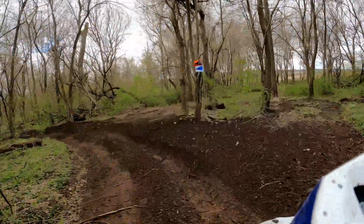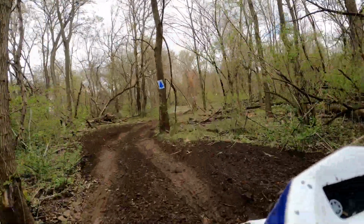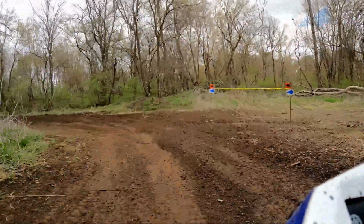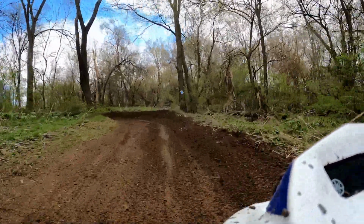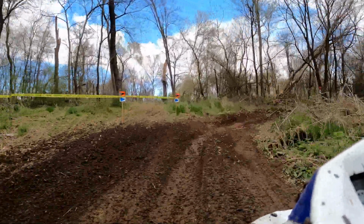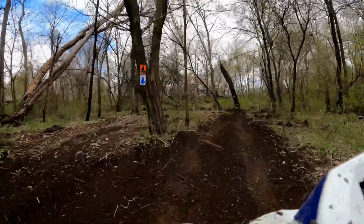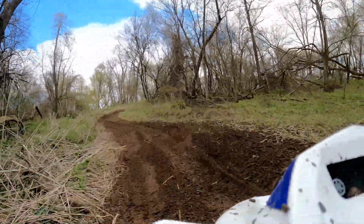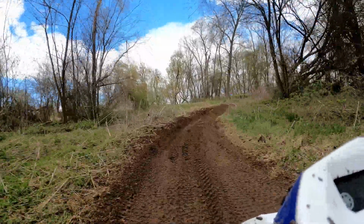Just trying to get through some of these corners. Again, very rutted on a lot of these ones. Just picking your way through them as best you can, trying to see if you can find a smooth line. So here's a little bit of a straightaway right here. It's a little wider. You can get some passing if you need to, but we're pretty much right back into the woods. This corner right here is just terrible. No, it wasn't that corner. It's coming up still. I thought I was farther along than I was.